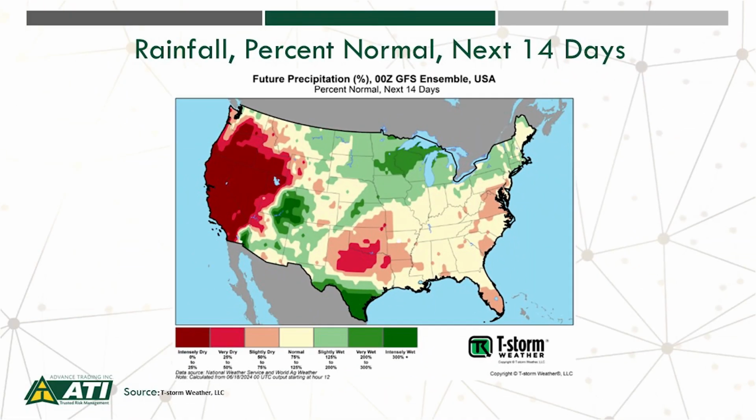Let's quantify the rainfall now over the next 2 weeks. You can see here that over the next 2 weeks, that rainfall is going to be heaviest up there in Minnesota, parts of Wisconsin, above normal throughout Iowa. And as you move further south and east, most areas are forecast to be normal as you move into that last part of June.